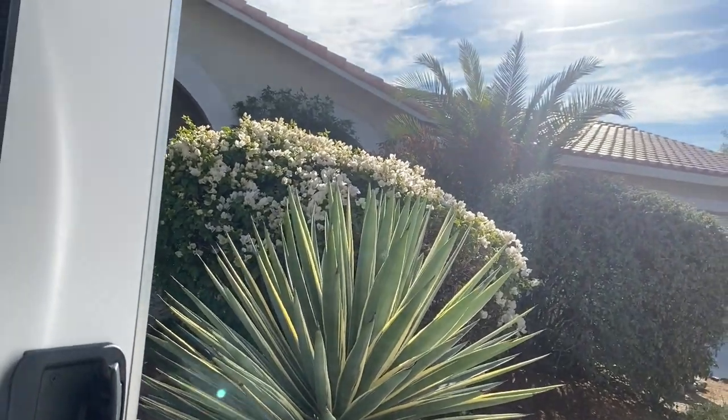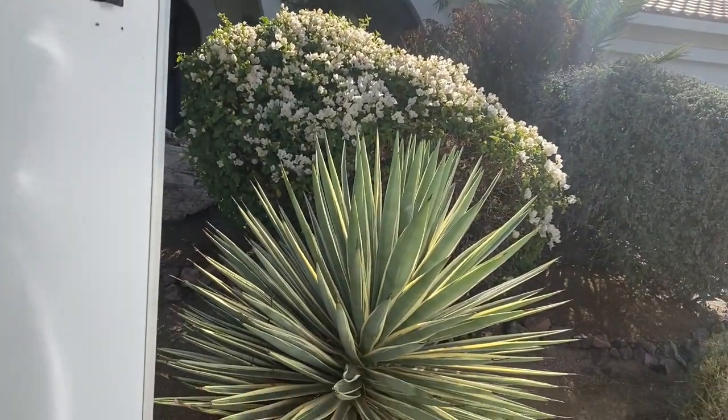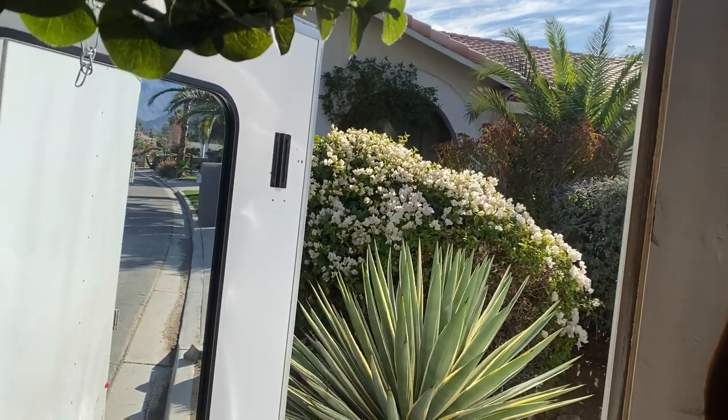Good morning, friends. I'm very happy to be waking up in Palm Springs, California. First things first, as always, going to do a door reveal, show you where I'm at. The sun is shining. Oh, it's just birds and greenery and sunshine. It's gonna be a good day today.